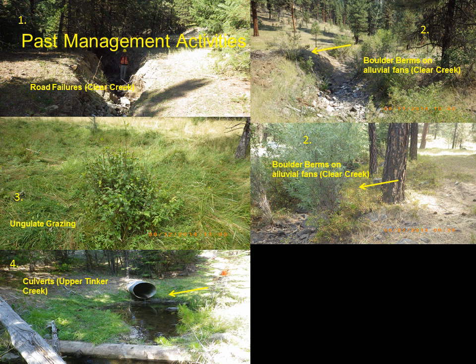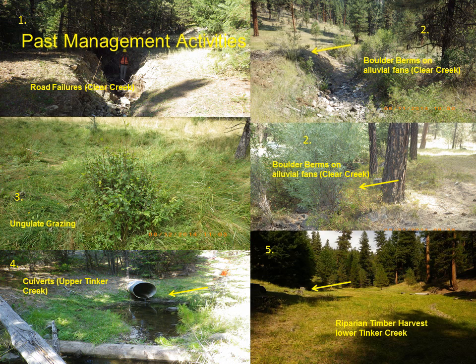Photo 4, placement of culverts that are undersized and elevated, which tend to focus flow energy and cause fish passage barriers. And Photo 5, which shows timber harvest and removal of existing and future large wood within the floodplain, reducing in-stream and floodplain complexity, and reducing depositional features within the project area.